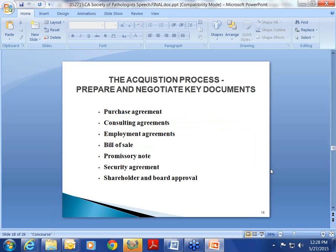Continuing on in the acquisition process, once the due diligence is complete and satisfactory, the parties go to preparing what are referred to as the definitive acquisition documents, and that consists of the purchase agreement. There could be consulting agreements for people who will be staying with the practice only on a part-time basis. Employment agreements need to be prepared if you are going to be continuing as a seller with the purchaser. A bill of sale is what's used to convey title to the assets to the buyer.